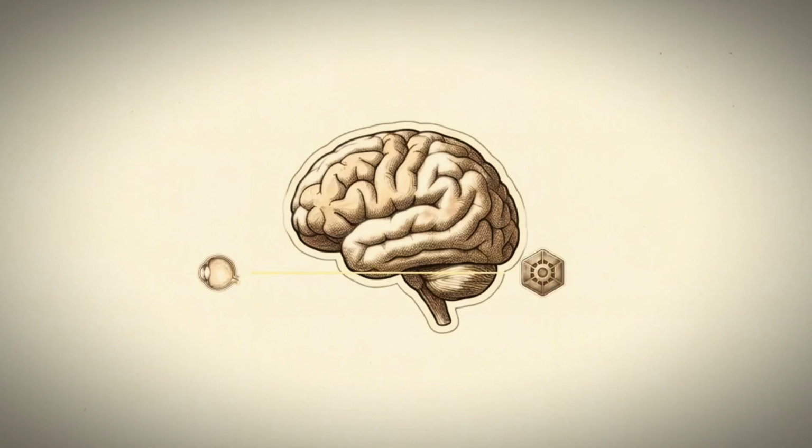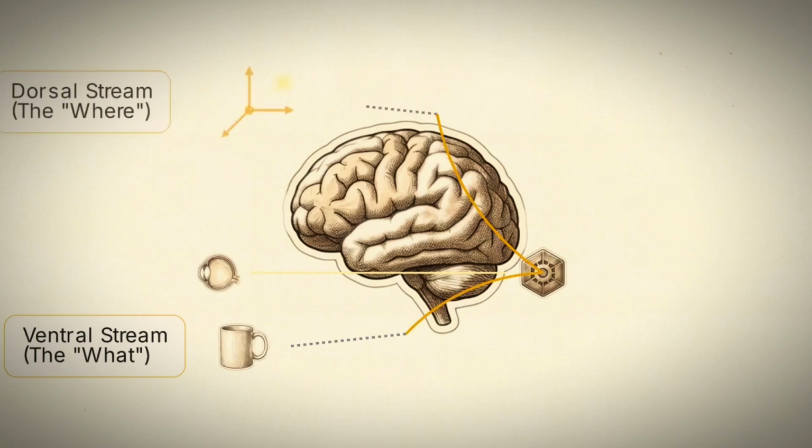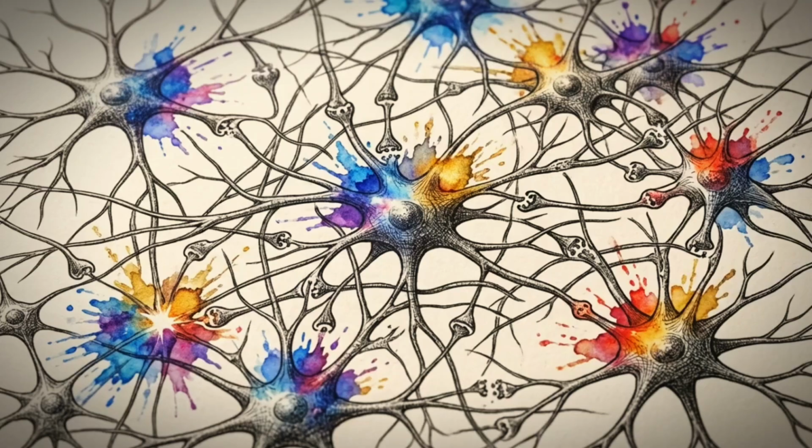Every fragment of light that reaches the eye travels to the visual cortex. Once there, the brain divides the data into 2 parallel processing streams to handle different aspects simultaneously. The lower path, the ventral stream, focuses on identification, recognizing what an object is. The upper path, the dorsal stream, is the spatial mapper, tracking where an object is in 3D space.